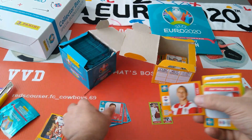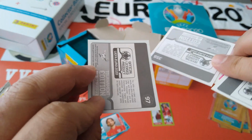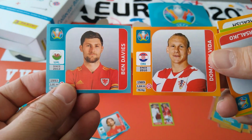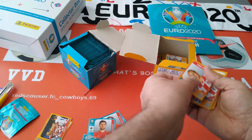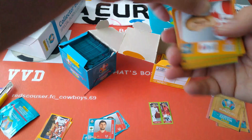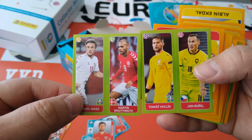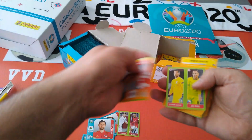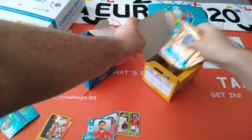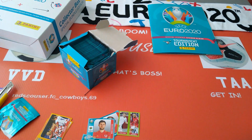Here's a player, for example. Of course, the back is still grey. Good stuff. Now let's have a look at the green ones. If we can find a green sticker, they're going to be the same as well. Here we go. So you can use the green stickers for both collections, and it will be all right doing that.